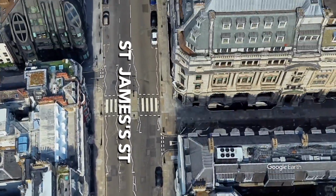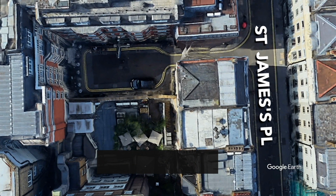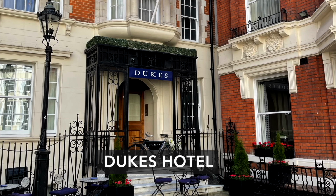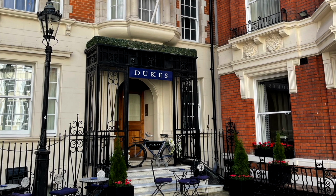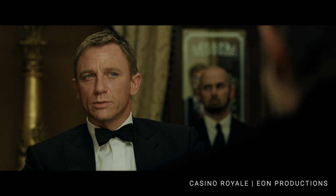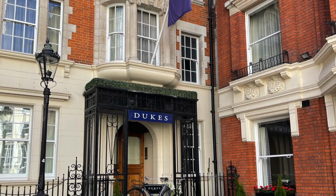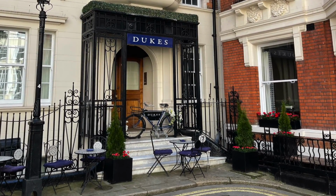Just a few blocks north of the palace, hidden down a narrow street, is Duke's Hotel. If you're a James Bond fan, put it on your itinerary. Ian Fleming, a regular at Duke's Bar, came up with the idea for Bond's shaken not stirred martini here.